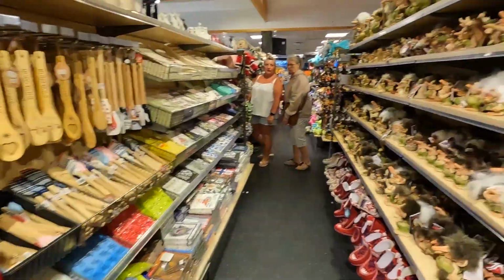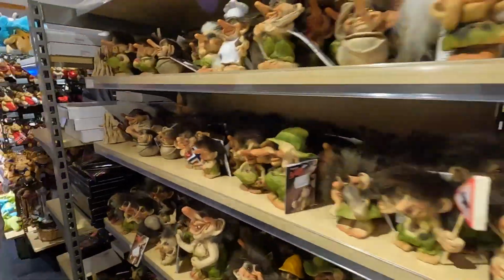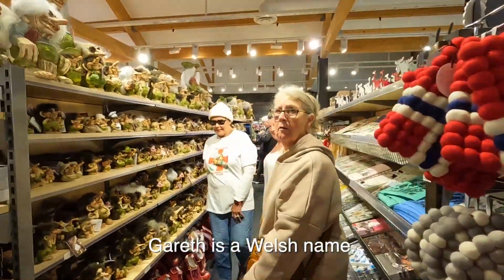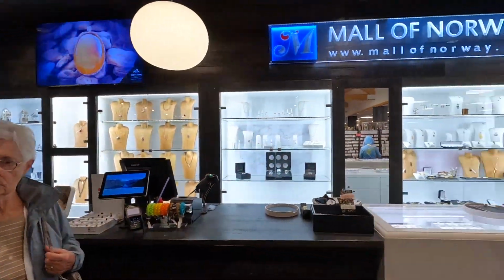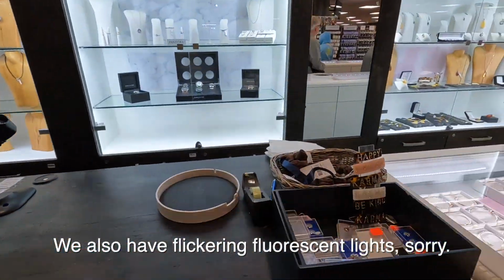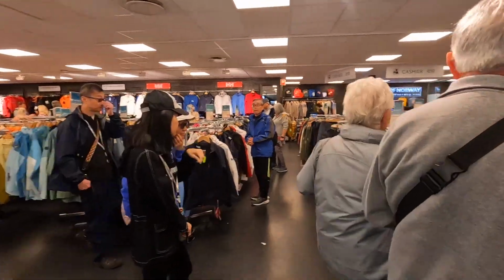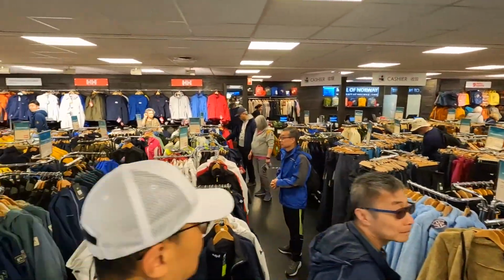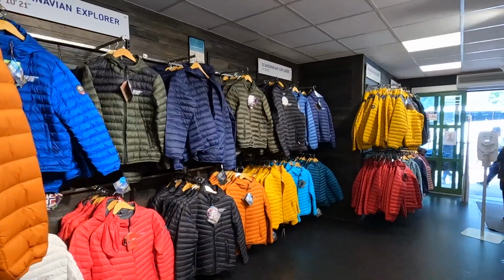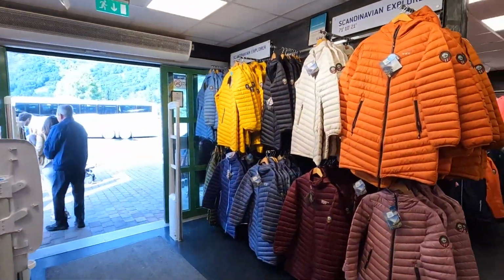Christmas ornaments, trolls, trolls and trolls and trolls. And a Welsh lady. Wow. I'm from Wales. Sort of. And if the jewelry on the ship wasn't enough for you, well, we've got jewelry here. And clothes, and jackets, and sweaters, and lots of it. And a rear exit. Hey, do these come in a vest so I could go back to the future?